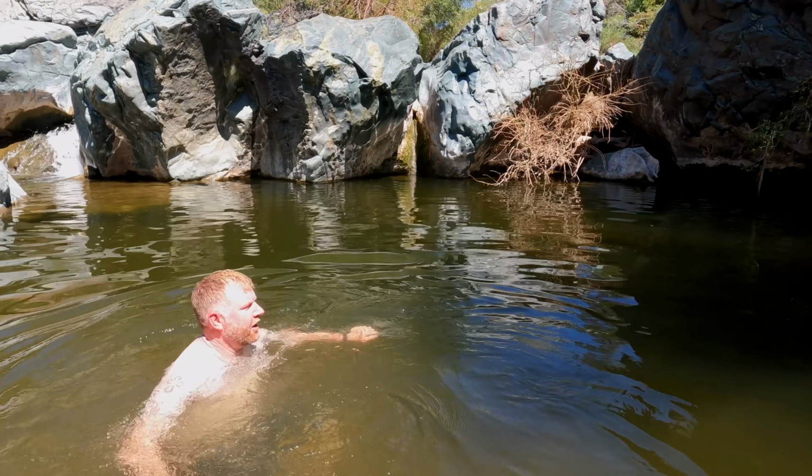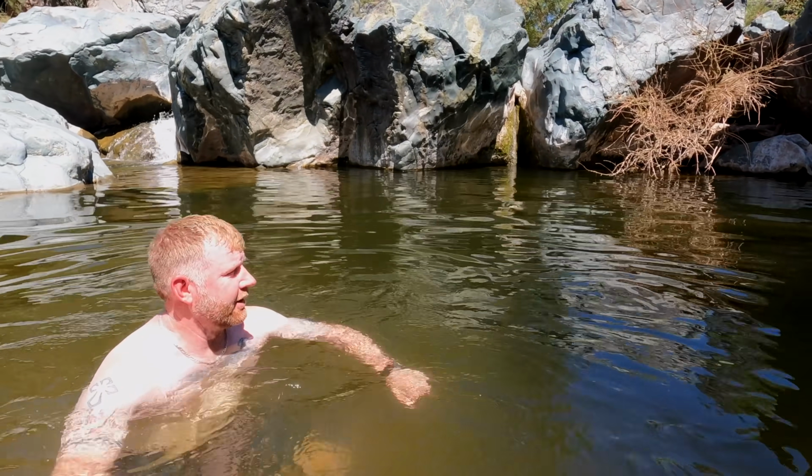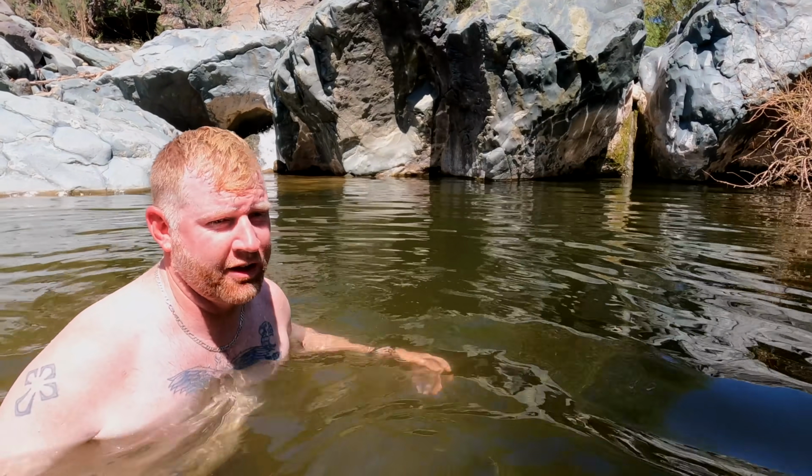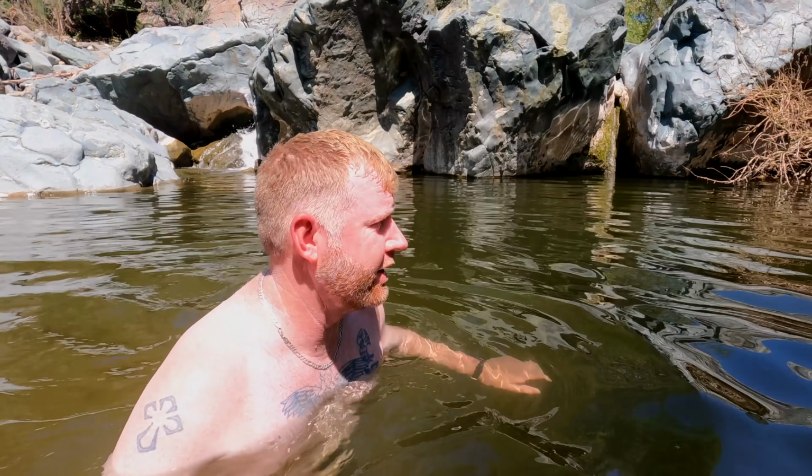Oh yeah, after a long hike like that, man, you definitely want to get in this water. And it's not too cold. It's definitely not warm, but it's not too cold, I'll say that. So I'm pretty happy about hopping in here because I needed to cool down. My body was starting to feel that hike.